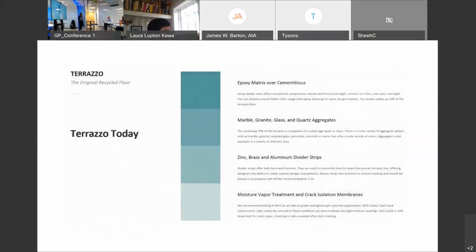Also interesting, one of the original sealers that they were using, and this is throughout history, one of the first sealers that we discovered, they were actually using goat's milk as a sealer for the terrazzo system. So I always find that fascinating.